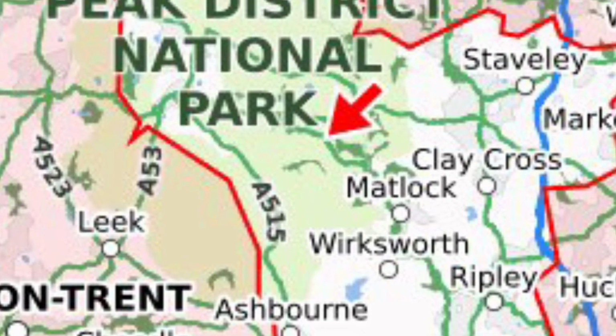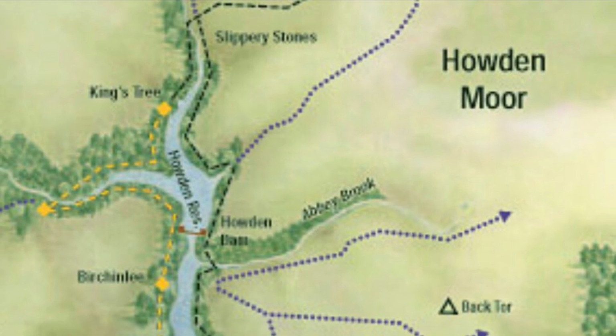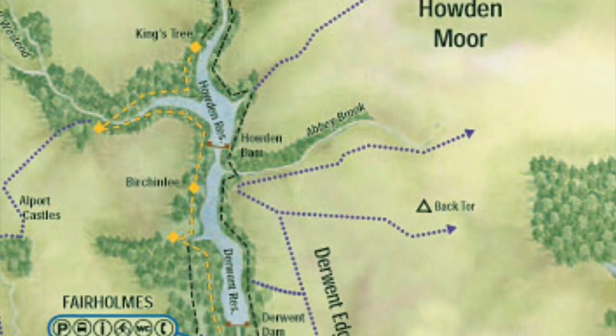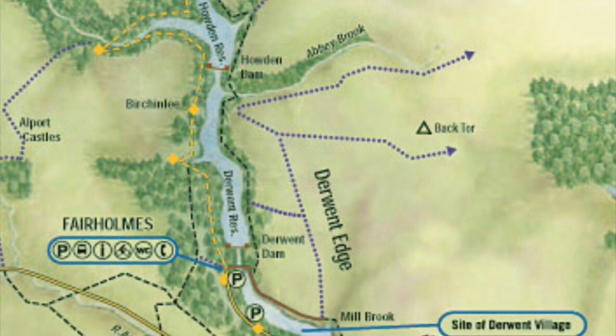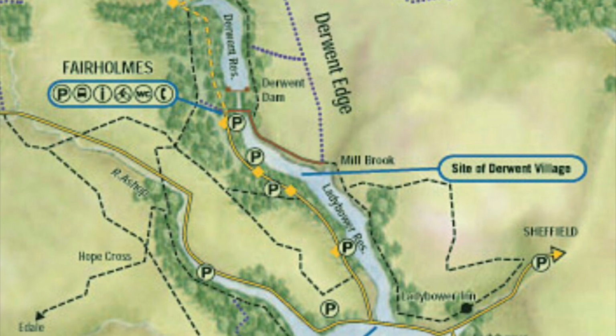At the time, this need was addressed by creating the Howden and Upper Derwent dams. A number of farms and small holdings were compulsorily purchased. The farmers were then relocated to the villages of Derwent and Ashopton.